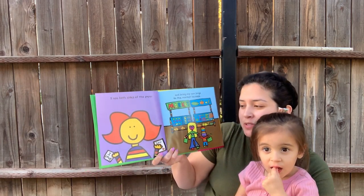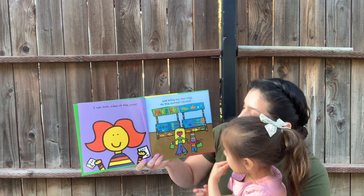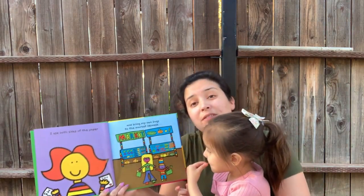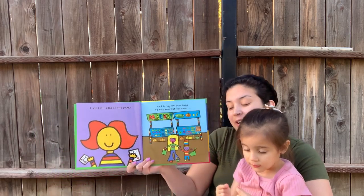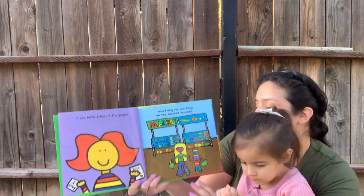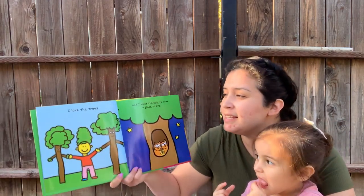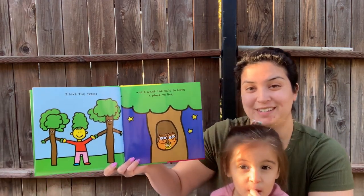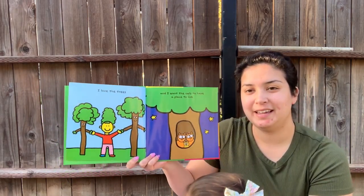I use both sides of the paper and bring my own bags to the market because, how many of you guys take your own bags to the grocery store? Because I love trees and I want owls to have a place to live.